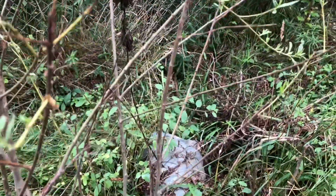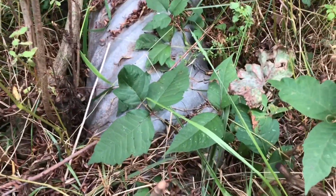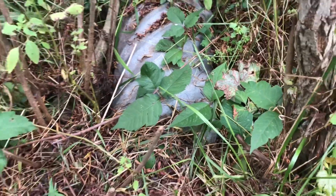There's still no water in the raging river. Maybe there will be later on in the fall. And look at all that poison ivy that grew up there. Wow, stay away from that three-leafed plant called poison ivy. I wonder what's down the trail here.